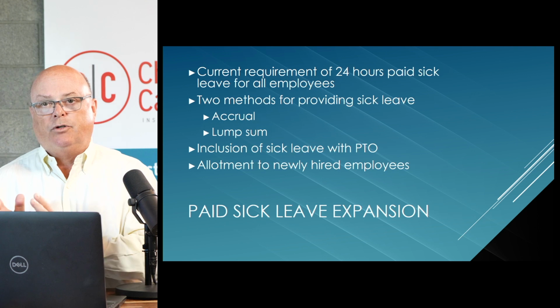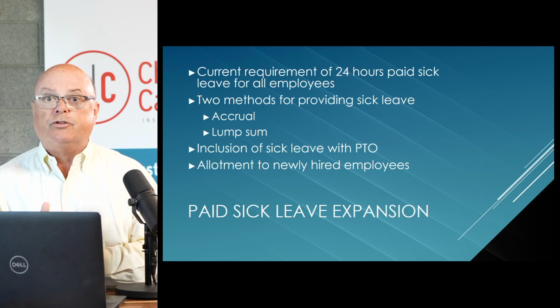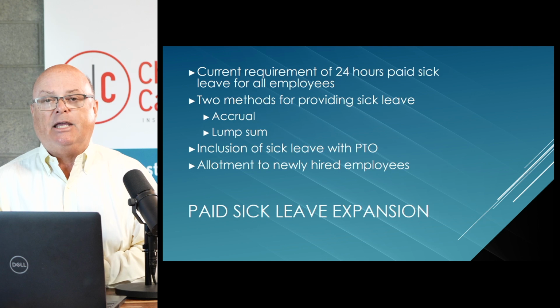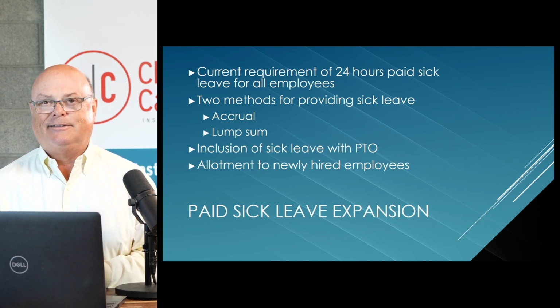However, if you use a different accrual method than 1 hour for every 30 hours worked, or you use the lump sum method, the employee has to have at least the minimum of 24 hours by the 120th day of employment. So you have to make sure that, and this comes up when people are hired late in the year, right? They're hired in August, and you've got a calendar year lump sum sick leave policy. By the 120th day, they have to have the full 24 hours available for use.